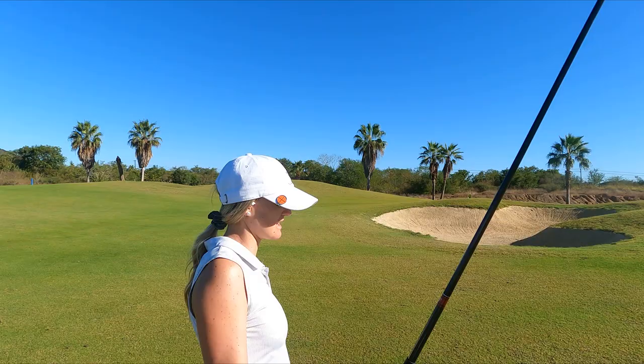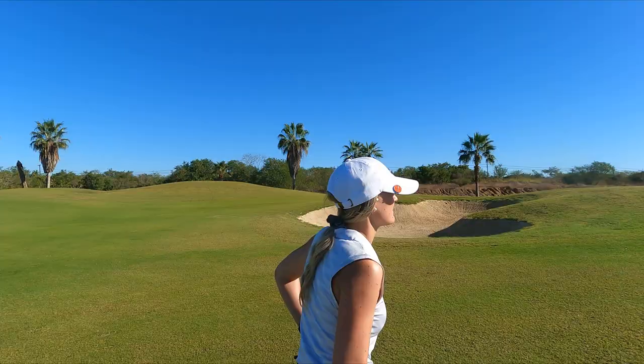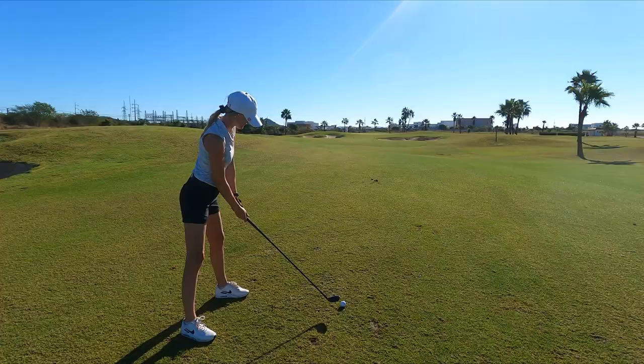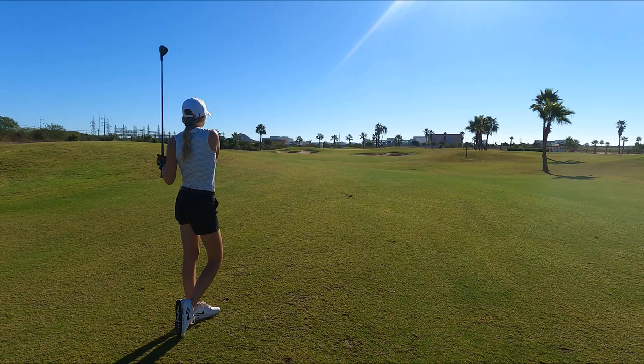I'll take it. I think I need my 4 to get there. The last time from here I hit my 4 and I was right at the back. I think long is okay. Yeah, I think you're better to be long than short. Pured it. Cutting at the pin. Great shot.